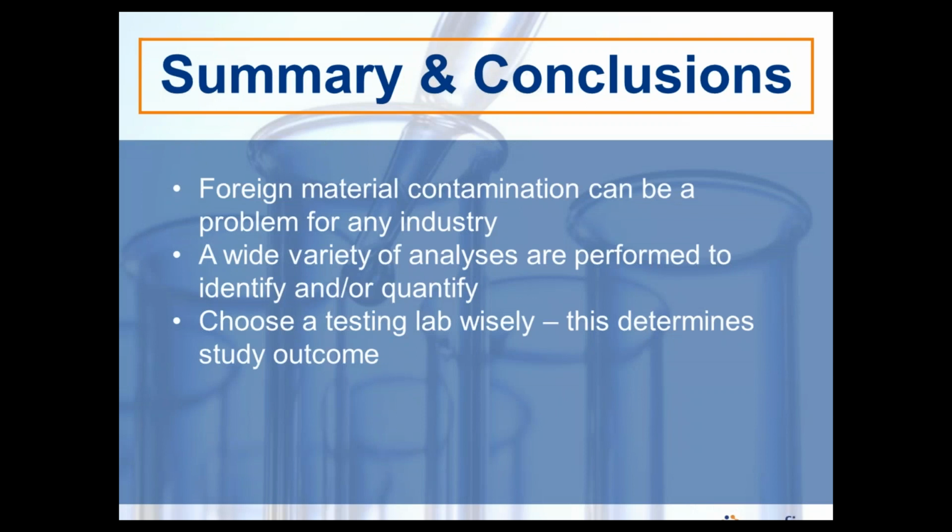you can start off by saying that foreign material contamination is a problem really for any industry. So not just food. We observed it here in pharmaceutical and beverages. It can occur pretty much anywhere. It could also be a situation where there might be an insurance claim or perhaps a legal claim involved. And as I hope you've observed, we have to use many different techniques, a wide array of techniques, to be able to do this type of work. And you have to have the people and the knowledge to be able to apply those techniques to come to some conclusion in terms of identification.